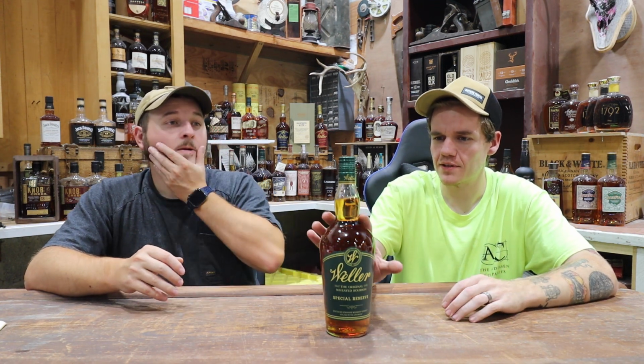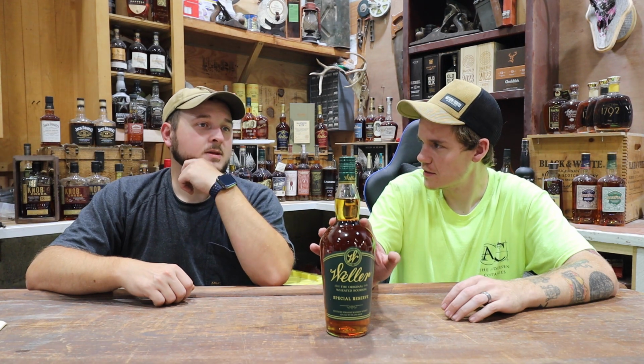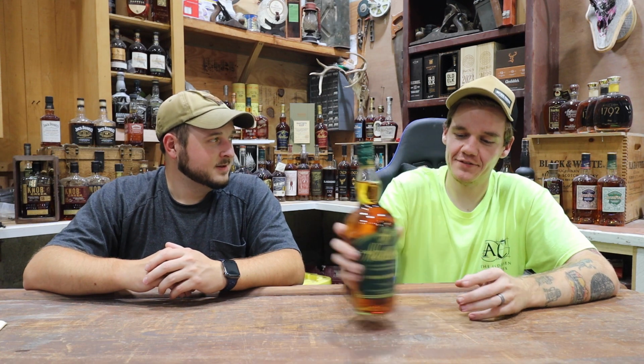So, what does this bottle go for around us? When you find it at the appropriate price, it's about $25 to $30, which is what I'm willing to spend on a bottle of Weller Special Reserve, at least. But secondary, I've seen it for $100 to $130. So, they're literally making $110 over MSRP on the most base Weller. We'll see if it's worth it or if it's just complete nonsense.